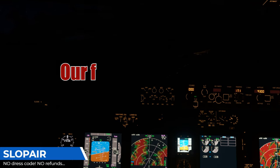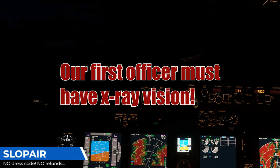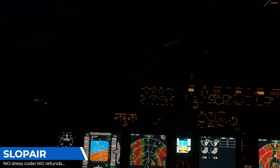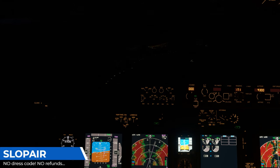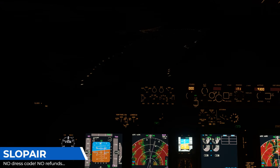Silverstone Bravo Romeo Uniform Charlie Echo 01, heading runway in sight. Silverstone Bravo Romeo Uniform Charlie Echo 01, heading continue approach. Continue approach, Silverstone Bravo Romeo Uniform Charlie Echo 01, heading.